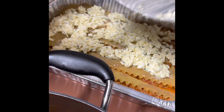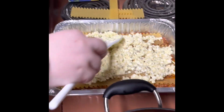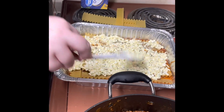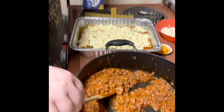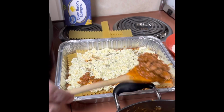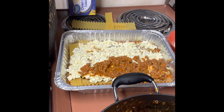So see, I told you I used a little too much cheese on the bottom, but it worked out just fine. You guys, this lasagna is so delicious. Everything is so simple. There's no fancy ingredients in it, but it is soul satisfying. This stemmed off of the way my granny made lasagna. See, making another layer of meat sauce.